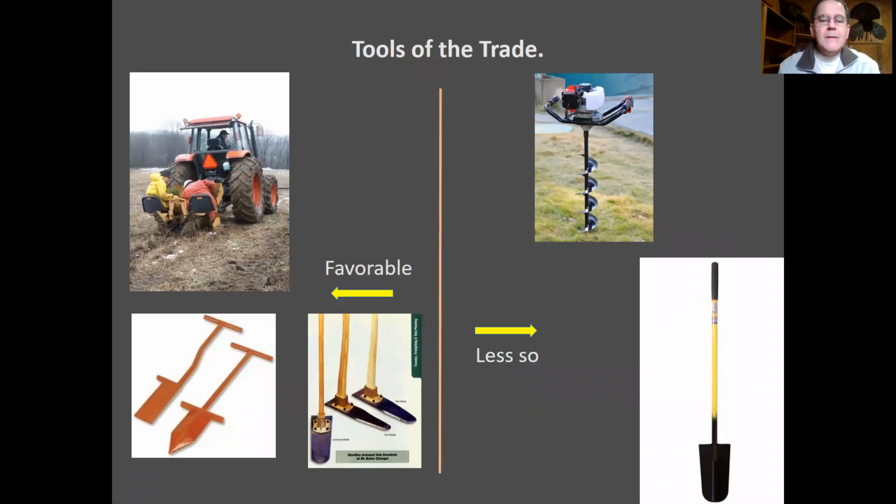Some tools for the trade. We've already discussed the tree planting machine. These are pretty quick. On good soil with good seedlings, you can plant up to 1,000 trees per hour, if not more in some cases, if they're long rows and a good speed.